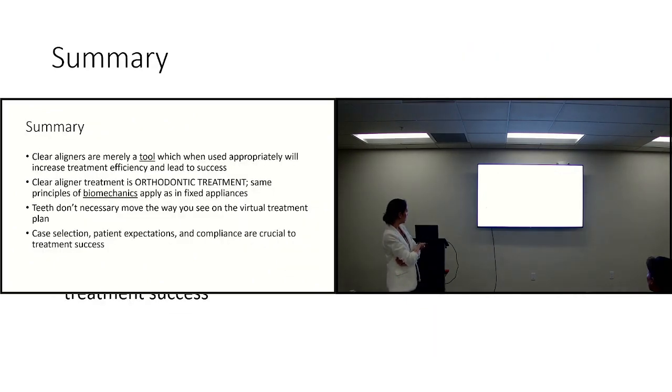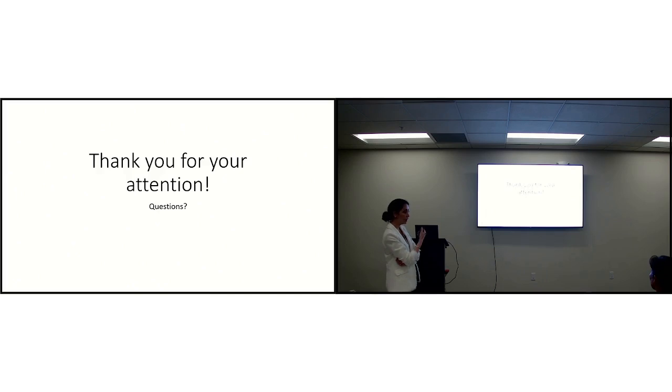Again, this is everything I talked about. Clear aligners are just a tool. You're doing orthodontic treatment for the patient. Utilize your tools appropriately in the interest of your patient, so you can sleep better at night. Teeth don't move necessarily the way you see it on that treatment plan. They just don't. That's why they don't track. Case selection's everything. That's all I got. Thank you.